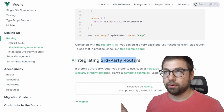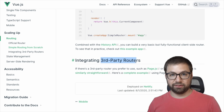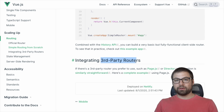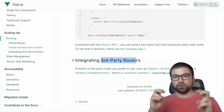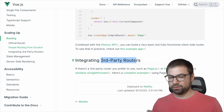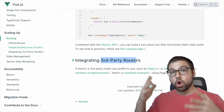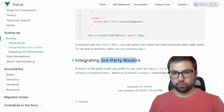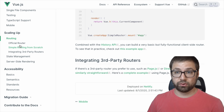They have many routers in React. React Router is probably the de facto second-party router, I would say. It's not first-party, but it's a little bit more official than third-party, so I'll call it second-party, which is a weird thing to say and makes no sense, but there you go. Again, you have to know that React Router exists to then install it, whereas this router is on the actual official Vue.js docs pages.